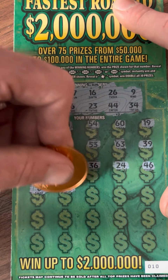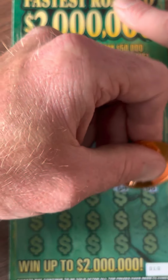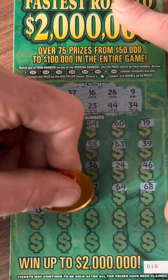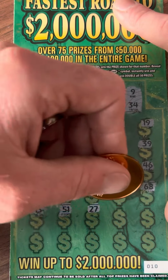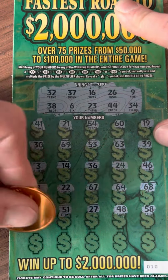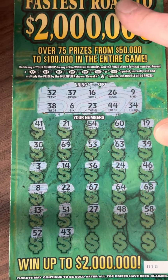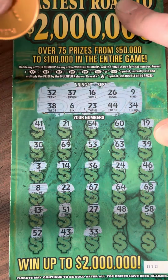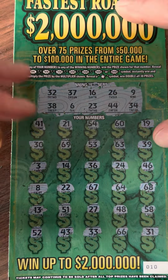Another 8, one off, 22, 67, 64, no 60s. 13, 51, no 50s, 27, one off, 48, 58, come on, match, 43, look at that, we got the 44, 33, that's another, we got the 32, 34, right in the middle, 66 and 31. So nothing on that one.